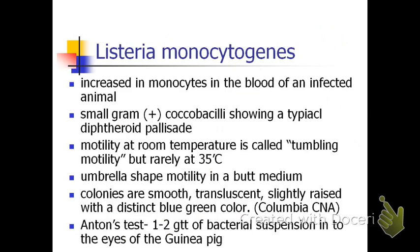I already mentioned that if you are infected with Listeria monocytogenes, there would be increased monocytes in the blood. So they are cocobacilli. Sometimes it could be confused with diphtheroid. A diphtheroid is a small Corynebacterium that is usually normal microbiota. So later on there would be a differentiation between Corynebacterium and Listeria.